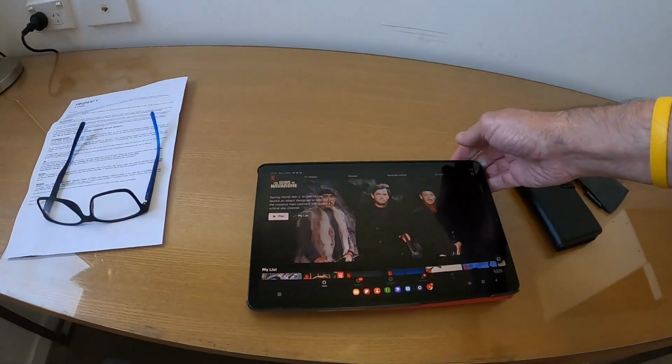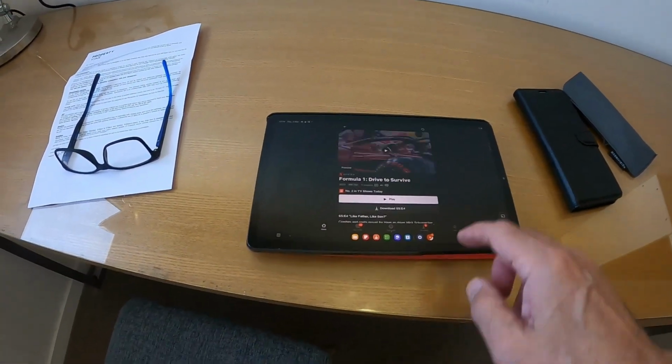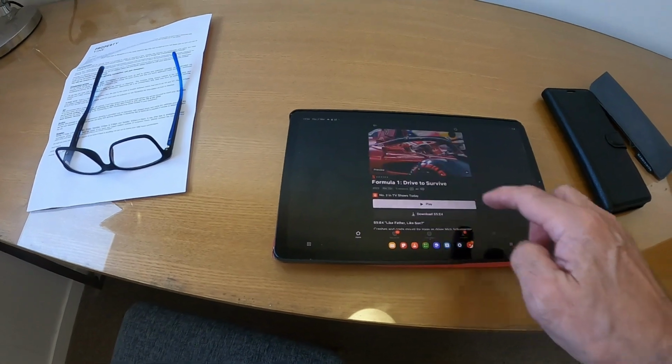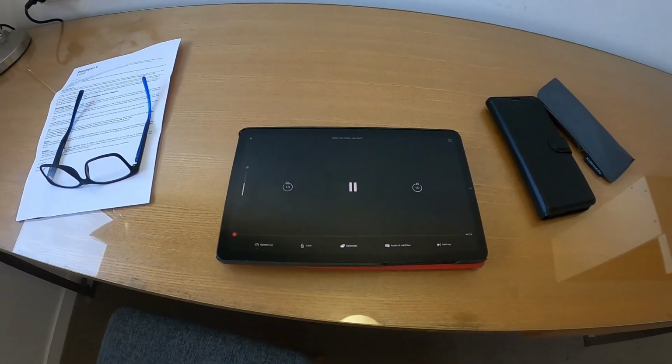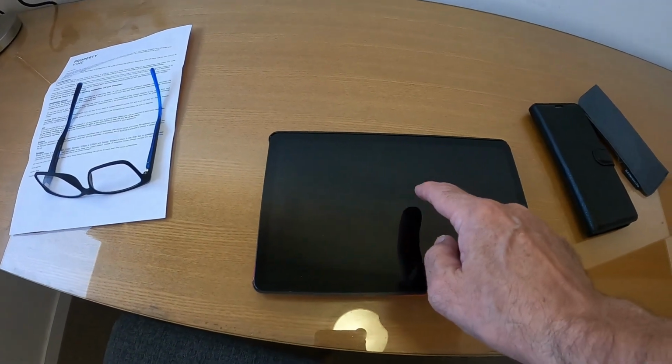So now we'll test the Wi-Fi and see what we've got. Okay, so I have already logged in, and it did log in quite seamlessly. So let's check. We've got Netflix open here on the tablet, and we'll try for Drive to Survive and play. Yep, not a problem with the Wi-Fi. Seamless.